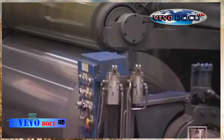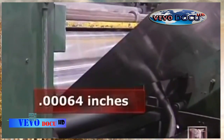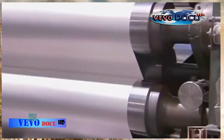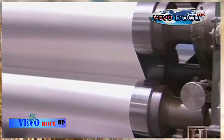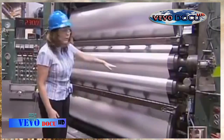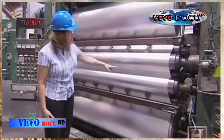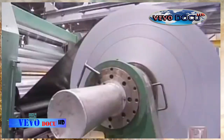After the doubled foil exits, each single layer is only 6.4 ten-thousandths of an inch thick, 6 times thinner than a sheet of standard copier paper. In this process, we're separating the metal from the double sheet to single sheet. The separation occurs at this point. One sheet is going to the upper roll, the other sheet to the lower roll.